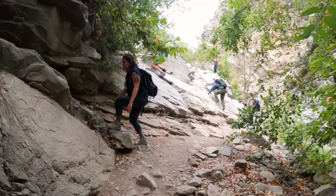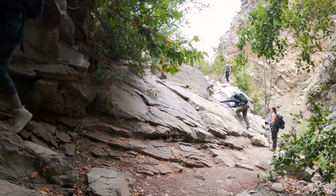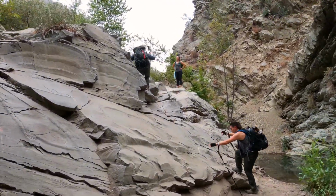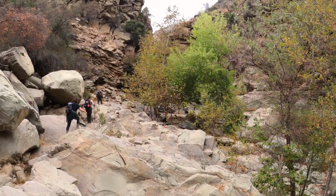Once you get to this part, you can try to go up the steep side or find the hidden trail off in the side. Once you make it over, the waterfall will be straight ahead.